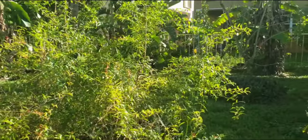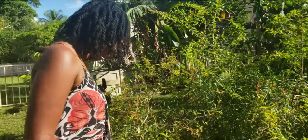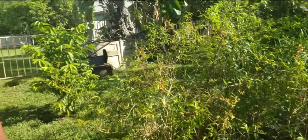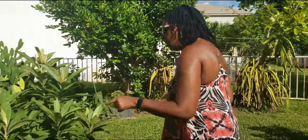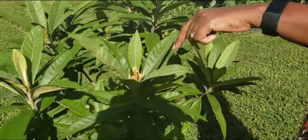About half a dozen this year. Oh, you got half a dozen. Oh, great. It looks very healthy. You can tell the leaves are very healthy. It's mixed in with some other ornamentals, but it looks really healthy. And here you have a loquat, and I see it's beginning to blossom. Is this your first year?